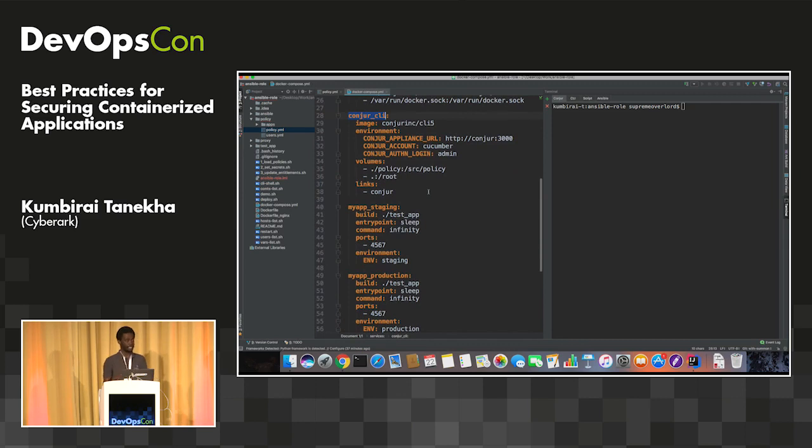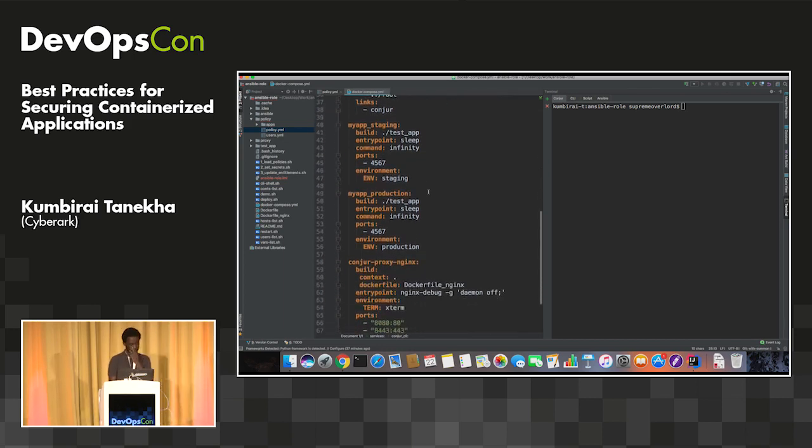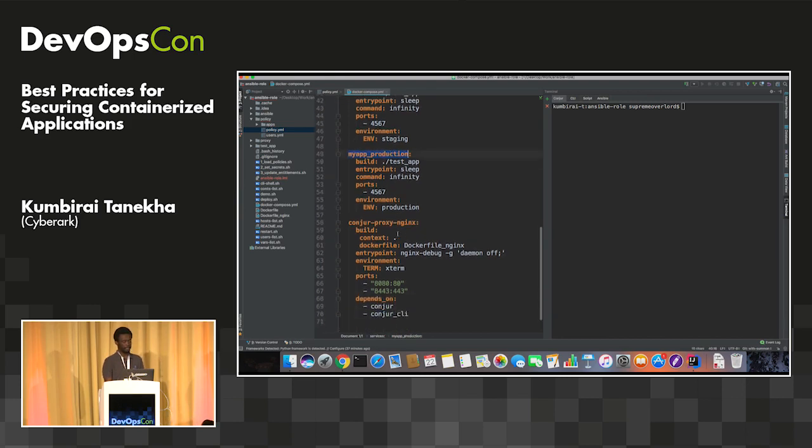Even though Conjur is API first, there's no point in me going through the API when I have a command line interface that allows me to streamline all that. I also have two services that are important for illustration purposes here: my application in staging environment and my application in production environment. This will allow me to demonstrate how easy it is to be working on staging and production all at the same time.